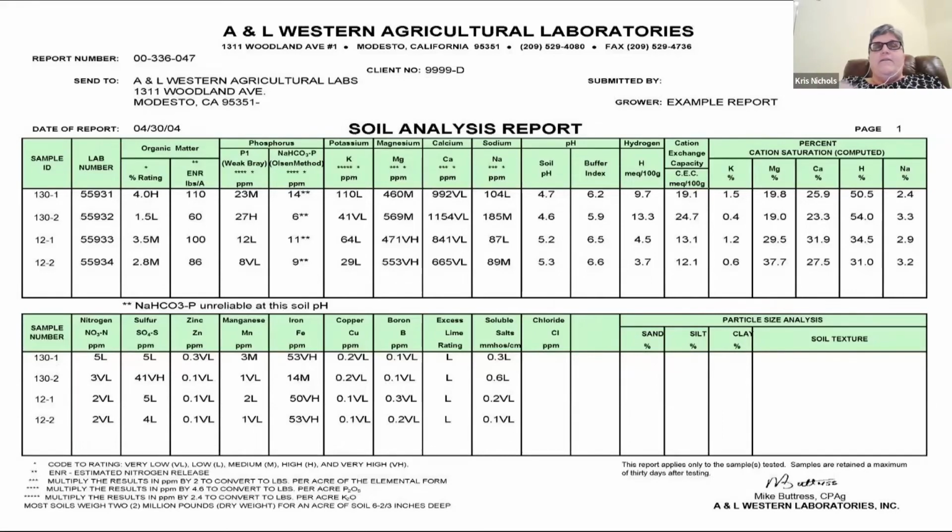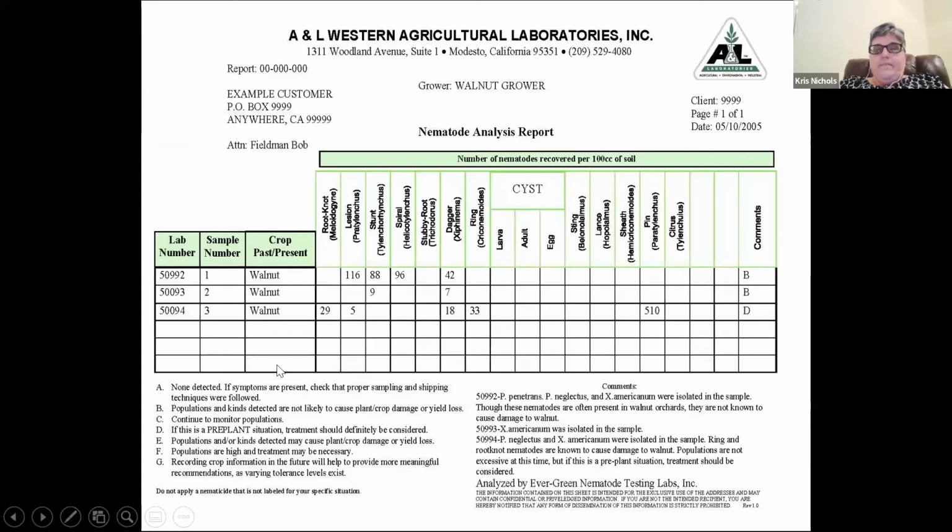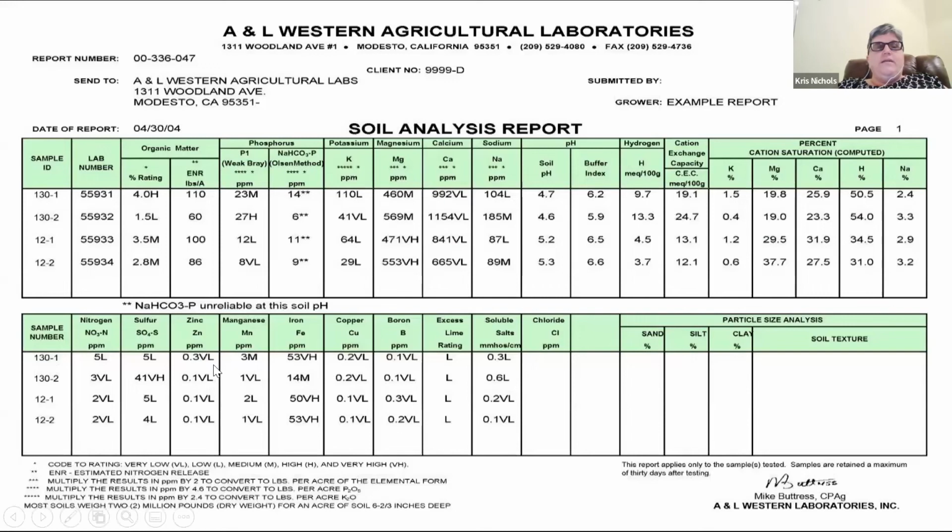And when we're looking then, as I said, at the micronutrients that you might have in the soil, that is going to give us an indication of the toxicity or the deficiency of various types of micronutrients. Now, in this case, there's very high levels of iron, very low levels of manganese, very low levels of zinc, and very low levels of copper and boron.